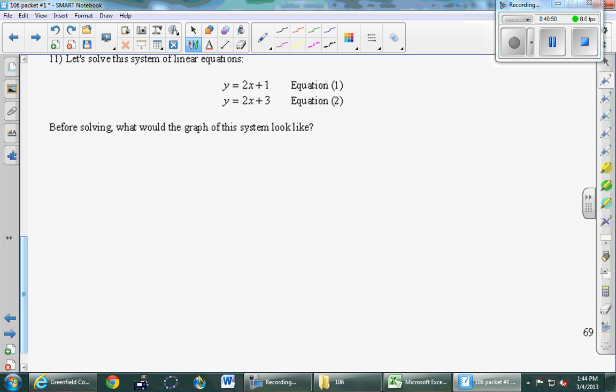That's the right answer. But we need to know how to identify it doing the algebra, because maybe it's not going to be so obvious that they're parallel lines when they're given to us. So let's go ahead and do the substitution idea. And I immediately think substitution here because one letter is by itself. The y is by itself. So instead of this y, we're going to put 2x plus 1. So we're going to substitute. So here I'm copying the bottom equation, but instead of the y, I'm putting what the other y is equal to.